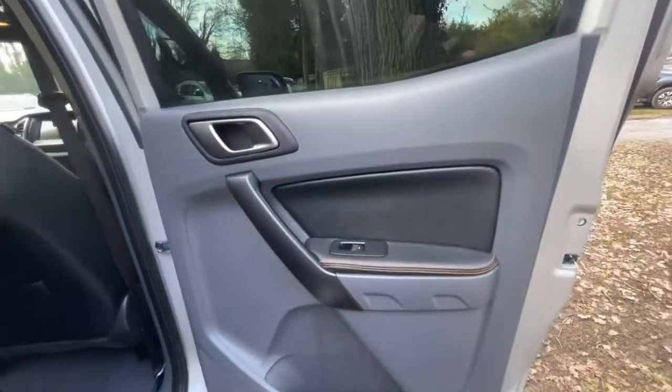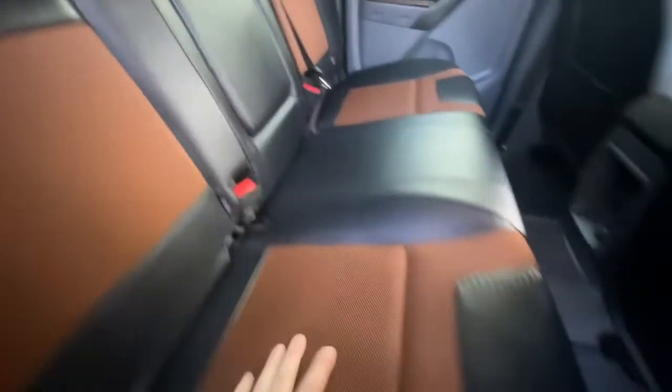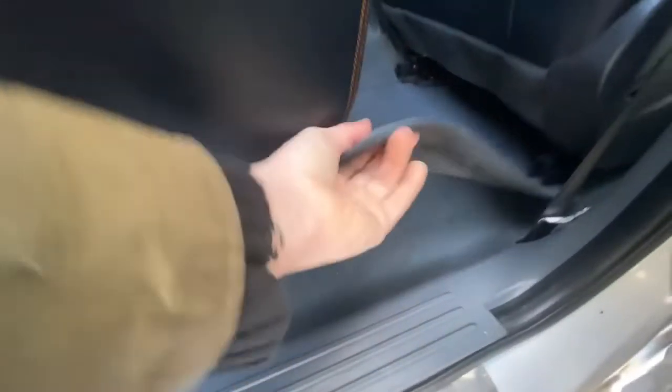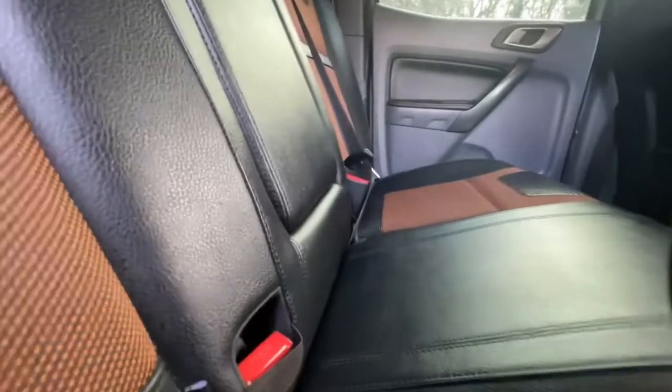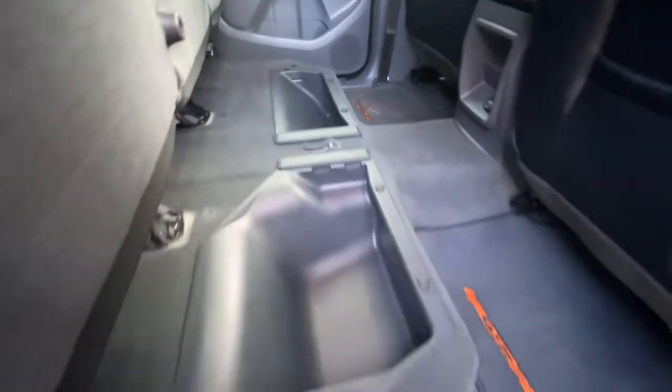In the back, door card's nice and clean, and again, as you can see, all the seats are exceptionally clean. I don't feel like it's ever been down. All the mats are nice and clean, apart from someone stood on that one and not cleaned it, someone's going to tell him off for that. But the mats are in good condition. These do come up and you can pin them back as well, and you can see you've got storage space under there. These ones do come forwards, and behind there is your tool roll and your jack.